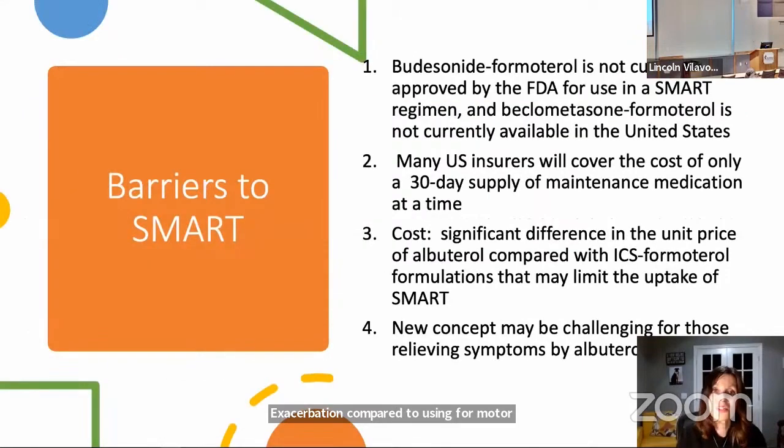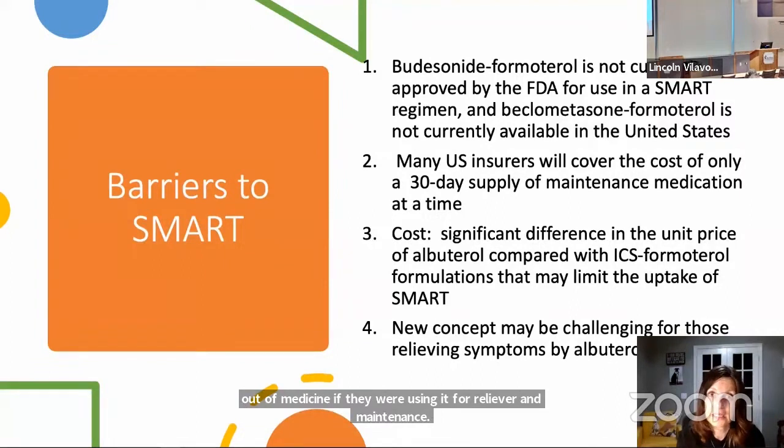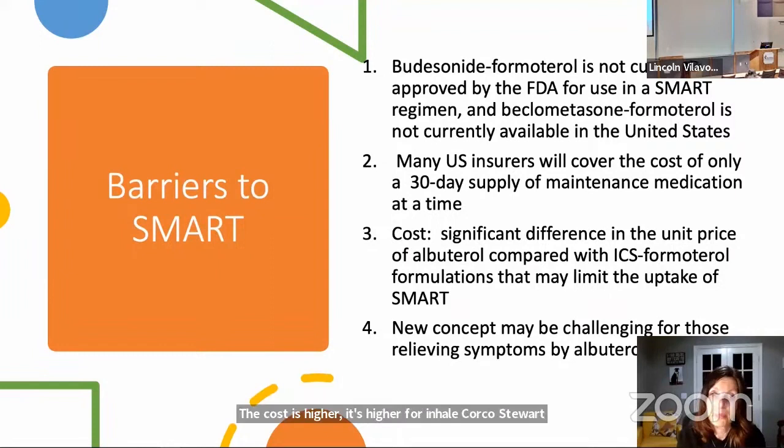There are some barriers, unfortunately. It's currently not approved by our FDA, and so that is very challenging. Sometimes you have to be creative. Many United States insurers, some of the insurance won't pay for it, or only pay for a 30-day supply, so for maintenance. So they could run out of medicine if they were using it for reliever and maintenance. The cost is higher for inhaled corticosteroid long-acting beta agonist, compared to just an albuterol or short-acting beta agonist. And it is a new concept, so we're thinking a new concept too. And that can be challenging for patients.